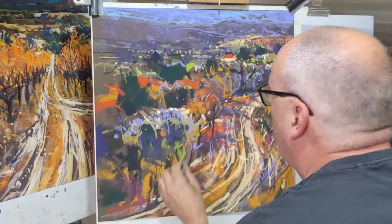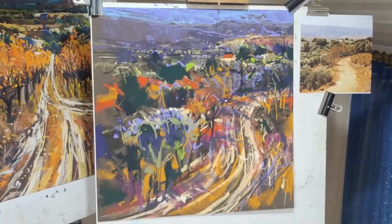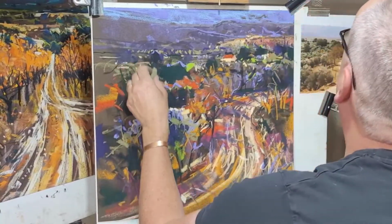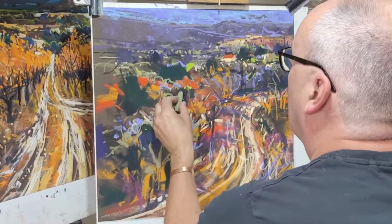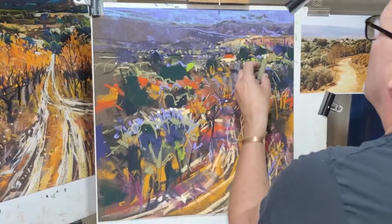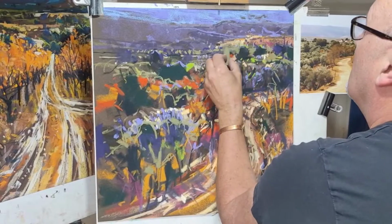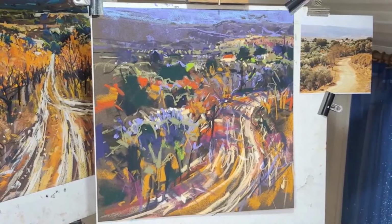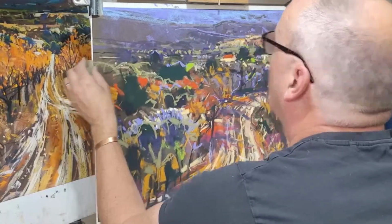I tend to keep the foreground fairly loose, fairly abstract, because it will help to lead you into the picture, which I like, the abstract elements of a painting, because you combine them, they add to the other elements which are more specific, where you actually have to be accurate. It won't look like it if you don't have some accuracy. But you can play with other areas such as foregrounds where you can be quite loose with your application of pastel and quite abstract and non-specific.